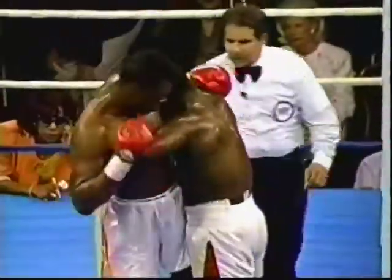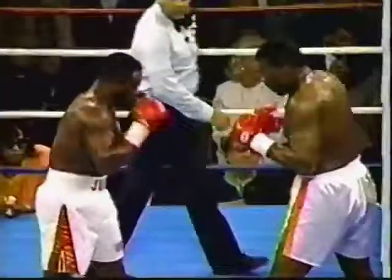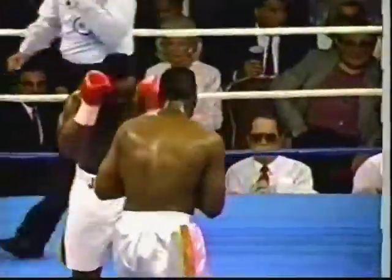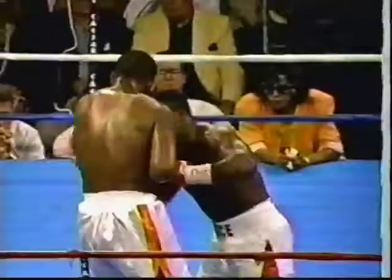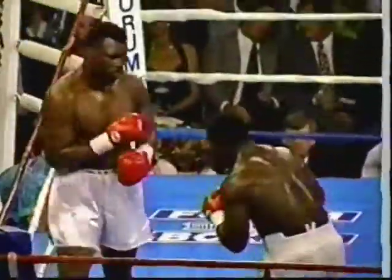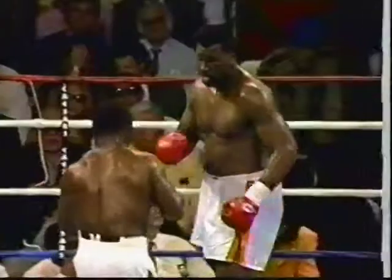This fight is scheduled for 12, and Orlin Norris showing no fear nor intimidation by the champion, or by the former world champion, Tony Tucker. Norris, the NABF champion now. Well, this is a good lesson in defense for all you young fighters that want to train in how to keep from getting hit. And when he opens with the offense, he's a fierce little fighter. Is Norris. He puts in strong punches.